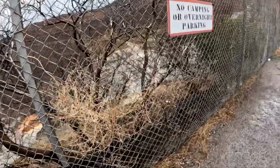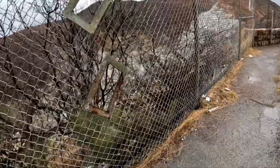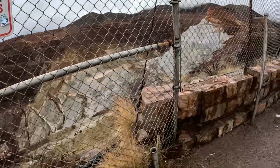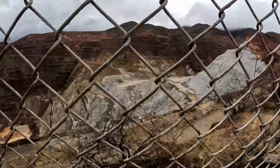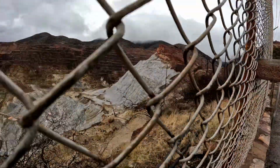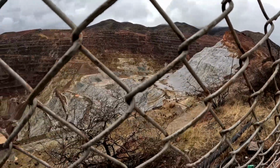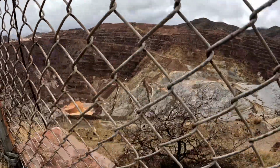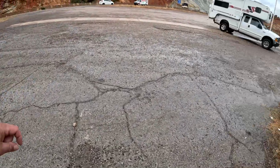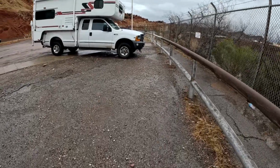This is the Bisbee open pit mine. I guess, according to the mine tour, the Bisbee mines are the 10th richest mines in history. And when it shut down, they just walked away and left all the drilling equipment and everything where it was. In the tunnels, they sealed the doors, and that was it.